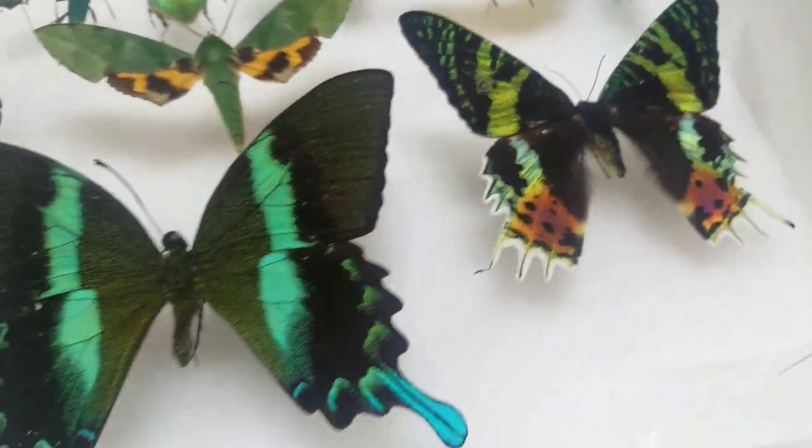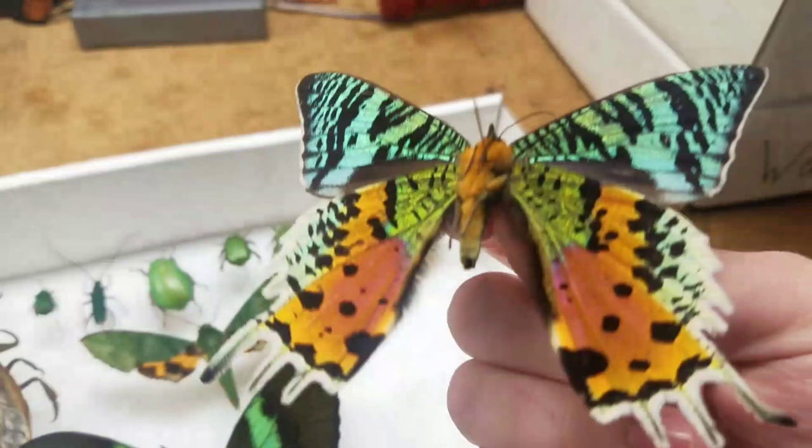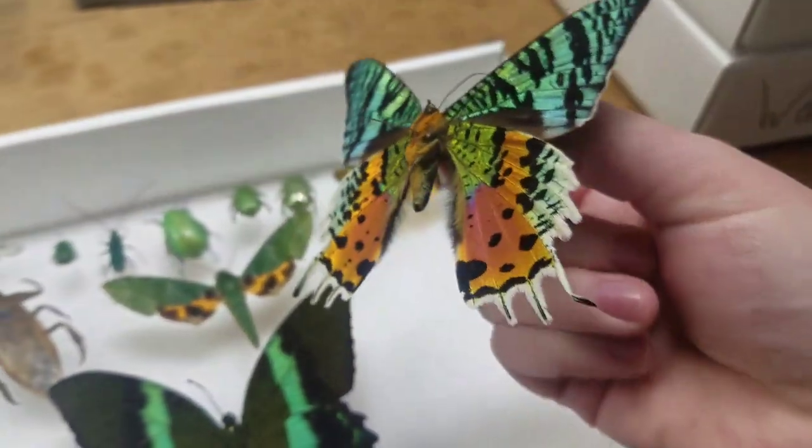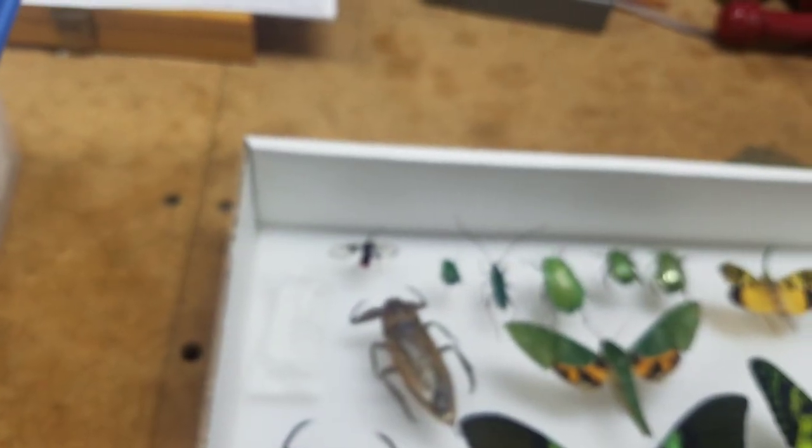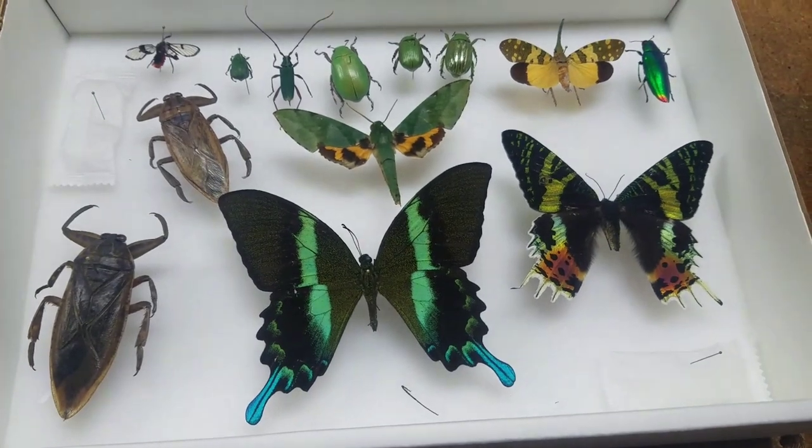Especially this one here from Madagascar is my top favorite of all insects, and you can probably see why. Absolutely gorgeous. Very beautiful, luminescent wings. But yeah, so that is this box here.